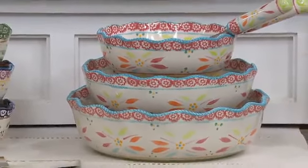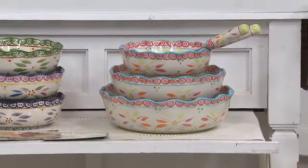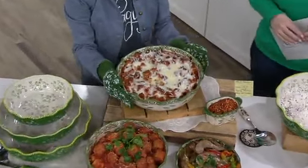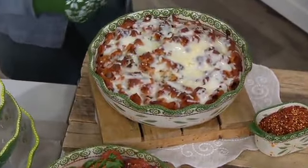Our Temp-tations sets, we love our bakers, we love our dinnerware sets, we love our mug sets, but we are always looking for the accessory of bowls. But these bowls can come out of the oven, they can come out of the freezer, they can go right into the dishwasher. You can put them in the refrigerator and they go right to the table for that beautiful presentation. It's no fuss because Temp-tations has already worked this all out for us.